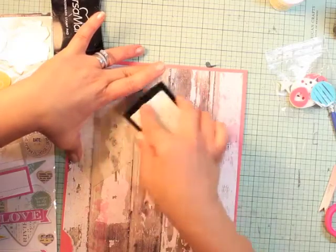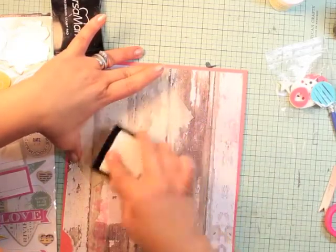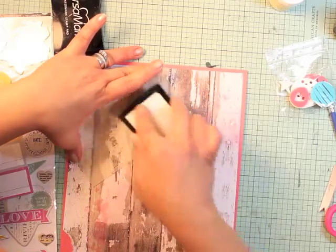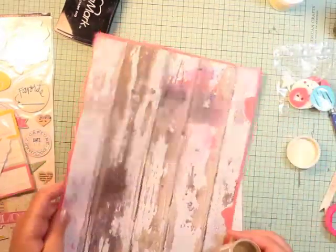And here I am pouncing with my Versamark with that rosebud mask that the Scraptastic kit sent us. And I know my head's going to be in view for a little bit, and I do apologize, but there's no other way for me to actually know whether or not the Versamark is on there.